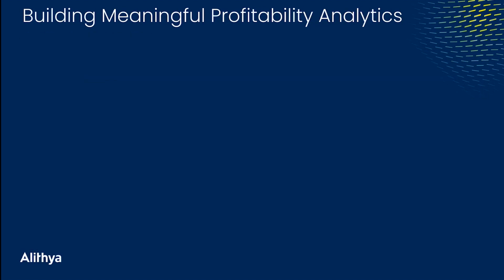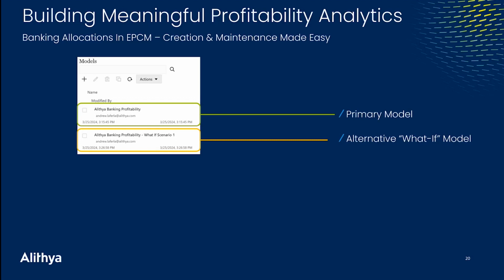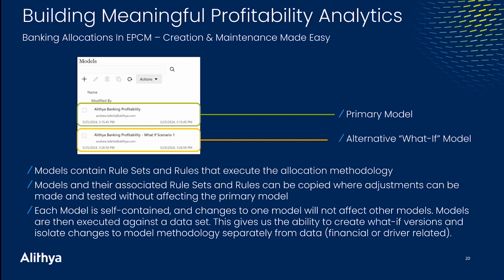Now, why I say the allocations are the bread and butter of EPCM is because they really are meant to be managed by a power user. So we start off by defining models. Models are just what contain our rule sets and rules. But what's powerful about the model is that it's almost a sandbox. So I have a model here called Alithia's banking profitability model.